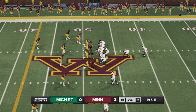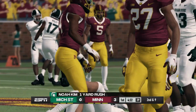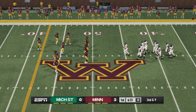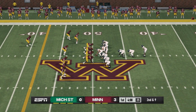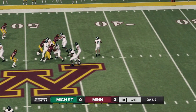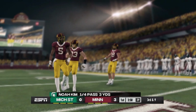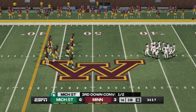From their own 48-yard line, first down. He makes it out to maybe the 49-yard line. Fakes to the back. Plenty of time in the pocket. Just throws this one away. And they'll look to convert here on another third down.